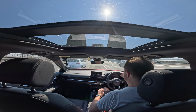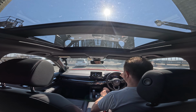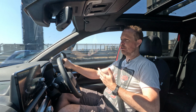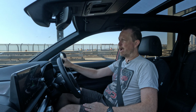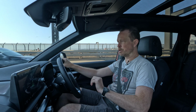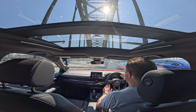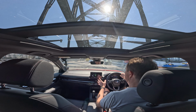The battery only gets charge from the engine and engine braking, and the battery is much smaller, so the electric motor only kicks in when you're traveling at really low speeds, or as we are now, cruising along the highway, and the petrol engine shuts off and the electric motor takes over while we're just coasting along. And you can see a really clear visual representation here on the center console screen of exactly what's going on with the power system.